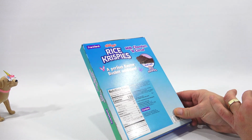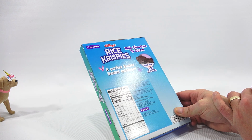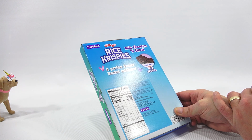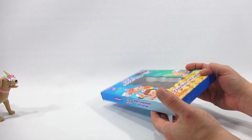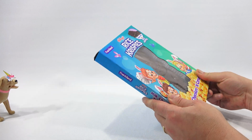All right, so let's see. Milk and chocolate and cereal. Milk, chocolate, and cereal doesn't say anything about solid. Like a chocolate bar. Rice Krispies, a perfect Easter basket edition. Let me just go on the record as saying if this is not solid, I'll be totally bummed out, LPS Dave. That'll be an Easter bummer. Because what it would mean is there's just a bunch of loose Rice Krispies floating around inside hollow chocolate. And it is kind of neat.